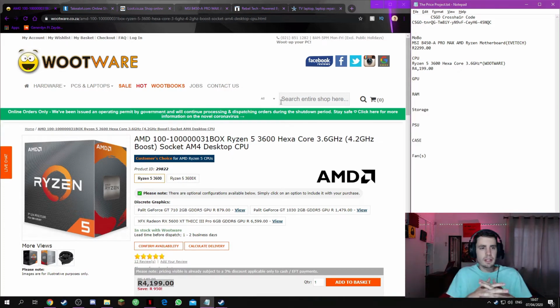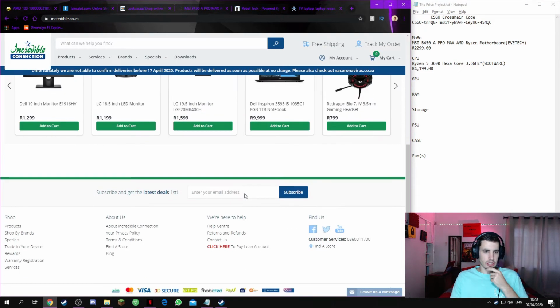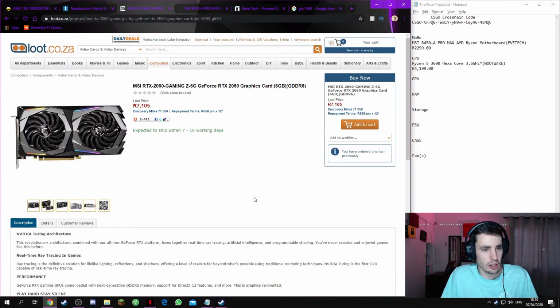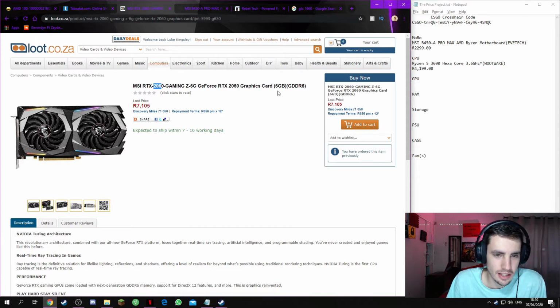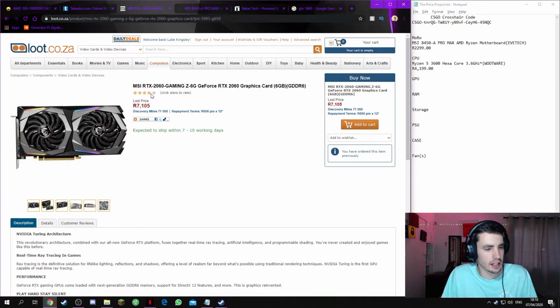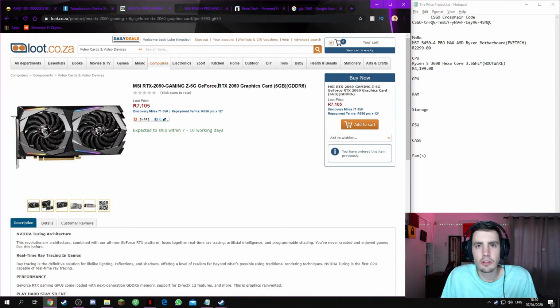Now for our GPU, let's see, Loot.co.za or Takealot or Incredible Connection. Okay, so for the GPU, we're going to go with an MSI RTX 2060 Gaming Z 6GB GeForce RTX 2060. This is just the base 2060 model. We're going to go with this one because it's the cheapest 2060 I could find, and more than that, it can do 1440p gaming.